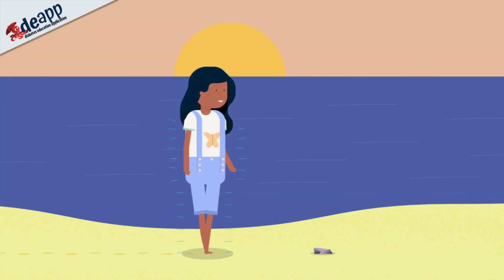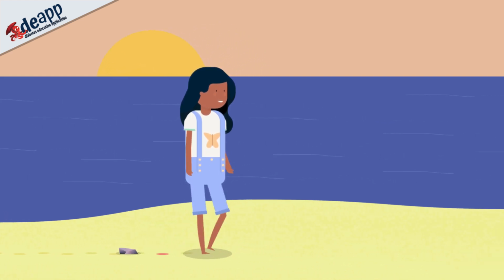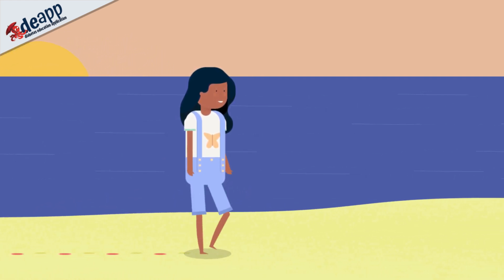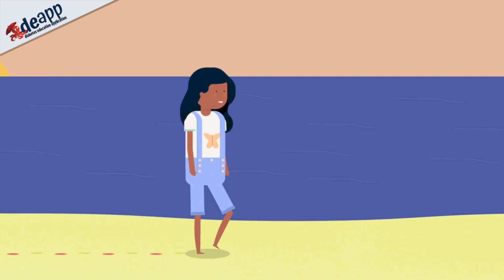With nerve damage, if your nerves are damaged because of diabetes, you can't feel pain properly. This means that you can have a cut on your foot, but because you can't feel pain, you don't know it's there, so it can then get infected and cause all sorts of problems.